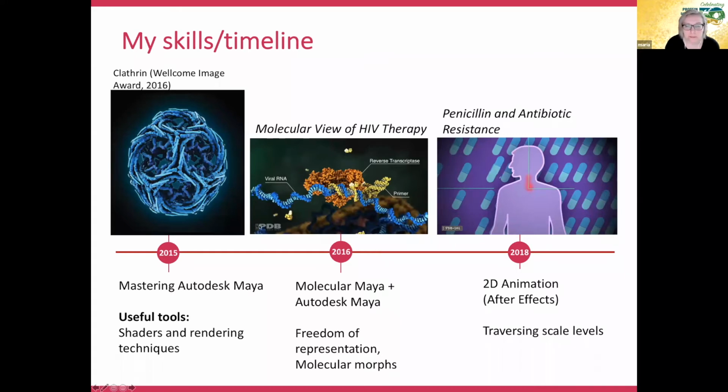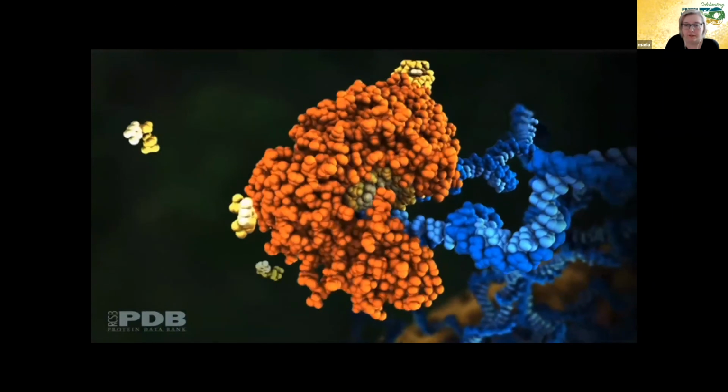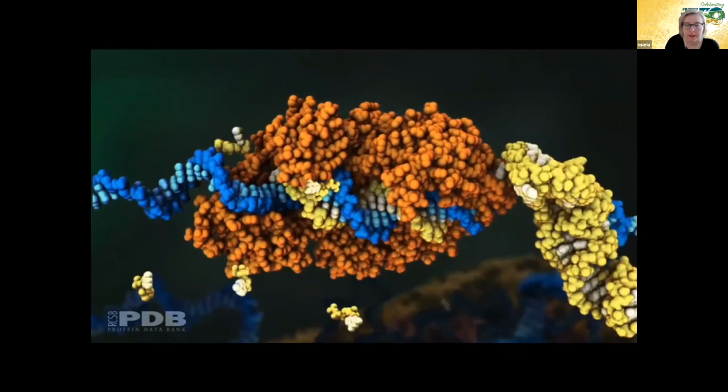And directly in Autodesk Maya, you can change the representation. It also has functionality where you can put in morph files, the states of the motion. Like for example, in this reverse transcriptase animation, you see that the enzyme itself is moving each time it accepts a base, changing its shape as it accepts a drug.